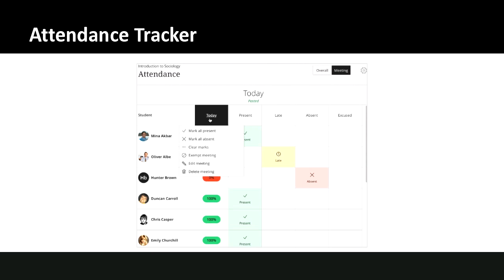The attendance tracker is available under course tools in your control panel. When you open it, you'll be asked initially to configure the attendance tracker. So there are four options when you're taking attendance. You can mark someone as present, late, absent, or excused.